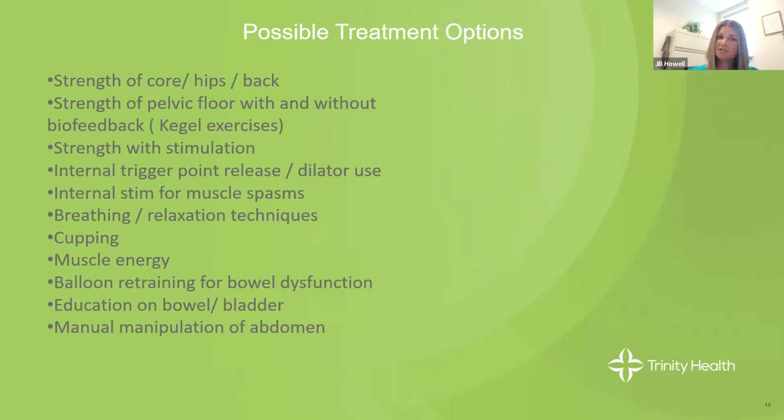We also do internal trigger point release, where we have our hands and we get those muscles to relax enough. A lot of that was with spasms and a lot with pelvic pain and even with leaking. We have found that your muscles, when they spasm, can cause you to leak as well. We also can educate you and dilator you, so you can do that at home so you don't have to be coming to see us as much. Also, we can do internal stim to relax those muscles as well.